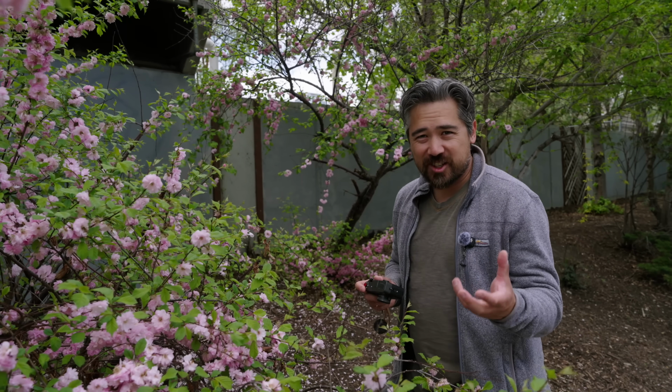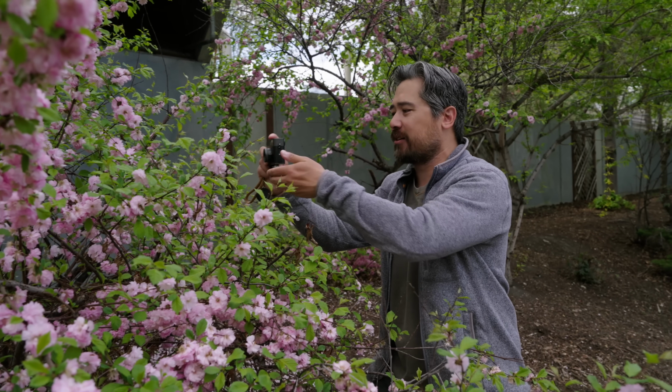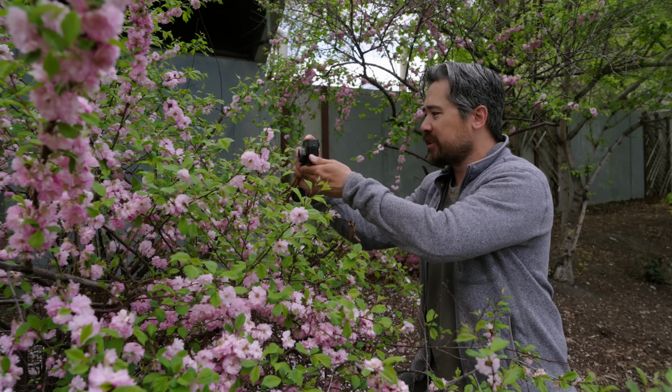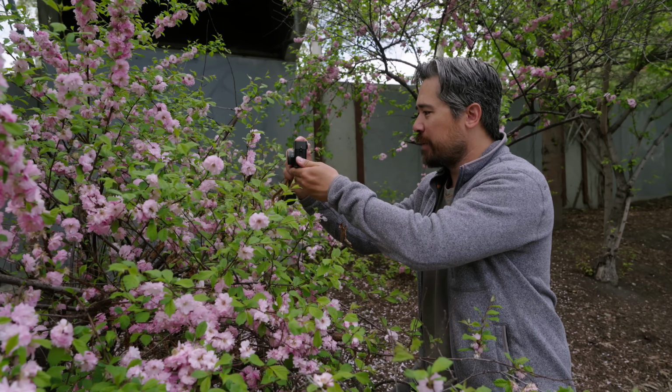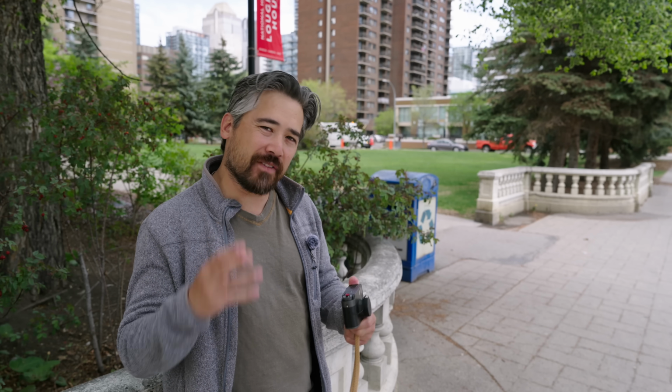Now, of course, we've got a small sensor and a wide lens. I can actually get quite close to things here. I mean, this is not macro, but you can actually get the occasional fun little close-up here and get yourself about, I don't know, 4 inches away from the sensor plane. Not bad. So what manual controls do I actually have access to on this camera besides exposure compensation?